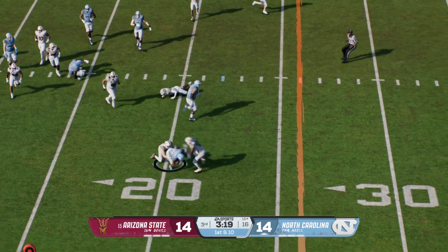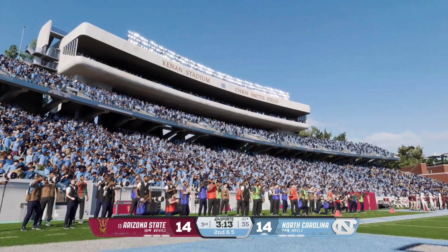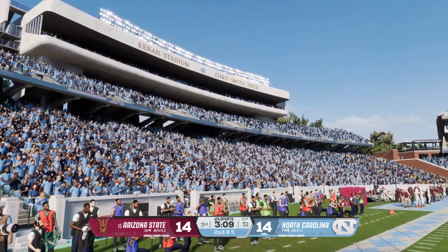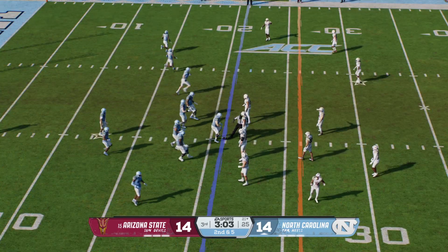Makes the catch. It's Johnson. And good coverage by the defense, just a short gain. I like the decision by the quarterback here. Just get the ball out of your hands, get it to your playmaker. A lot of times he'll dance and make even bigger plays than he did here, but it was still a positive game. Now on 2nd down.